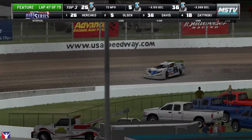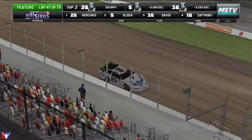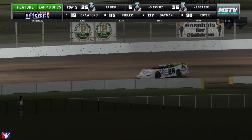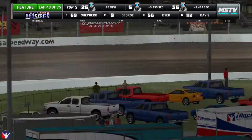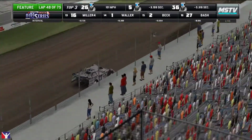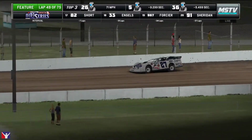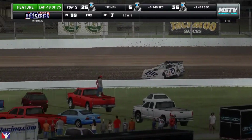Alright, that was a lap or two with Drew Herchko. You see he has got so much speed in that machine tonight. He's got a 3-second lead over second place Cody Olsen. So it looks like Ken Short is out of the race now. He is now 7 laps down. Andrew Ingles still on pit road, 32 laps down, so that's unfortunate for him. JR Bash got tangled up there earlier, but he is still on the lead laps with 16 cars. Of the 20 on the track right now, 16 on the track, 16 on the lead lap too. So all the cars running on the track are on the lead lap. So that is very impressive for them.